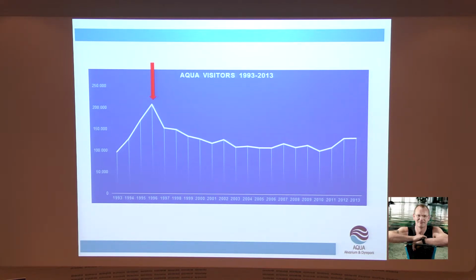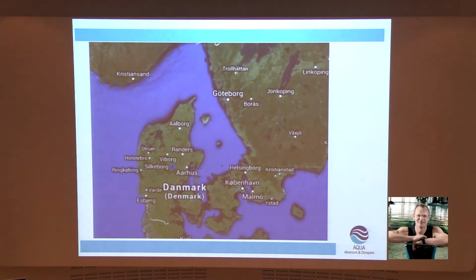Just to give you a little perspective, I'll show you a map, because one of the reasons that we see this picture with less and less attendance. This is Denmark, of course. We are situated right here. The Aqua Aquarium is situated here in Silkeborg. And now I want to show you how many other aquariums we have in the area. This is aquariums in Denmark. You can see there's quite a lot of aquariums. And if you add the red dots, which are zoos, you can see we have a lot of competition.